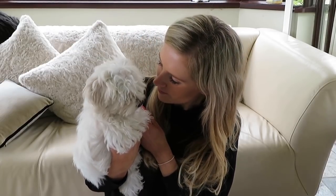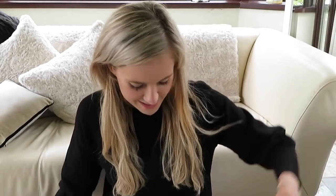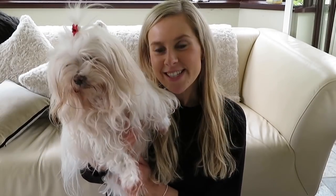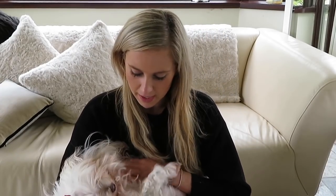Isn't that right? And jumping up here is our oldest Maltese, Como. So she is probably, oh, she loves getting her back tickled. So she is probably about 8 now. The three of them like to play outside together.